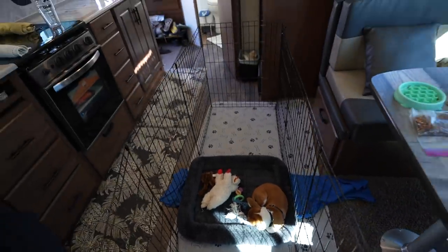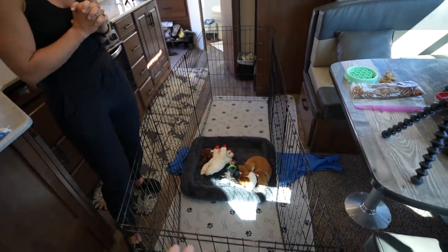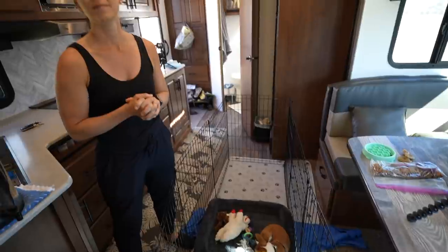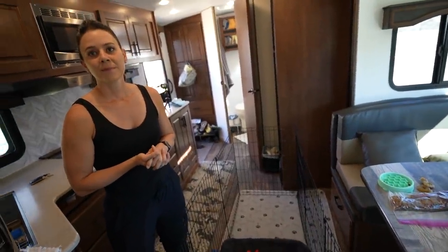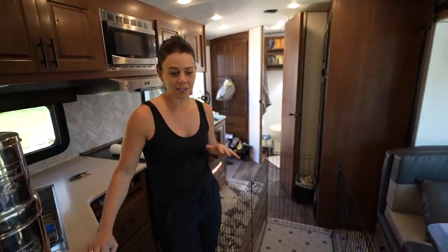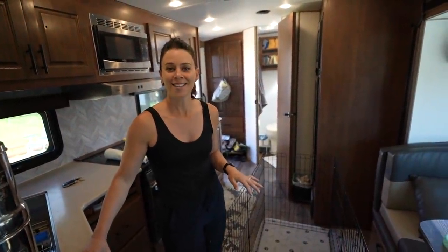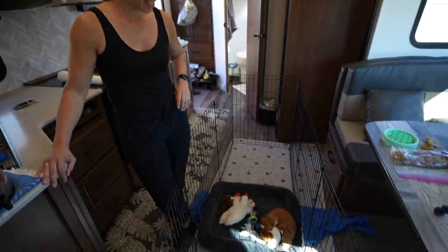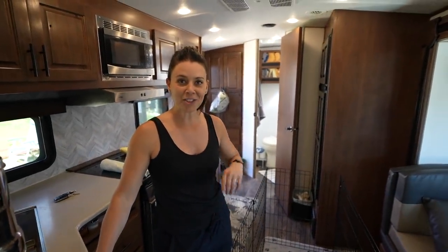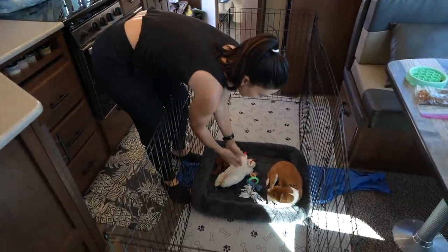We're using these pens to give us and Louie some time and some safety so he's not chewing on RV wires or getting into chewing on our brand new RV or anything like that. He hasn't ruined anything in here. No, he's done. So that's really, really good. Yeah. With the month, he's almost fully potty trained. Really great potty training. Louie, let's go.